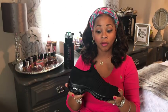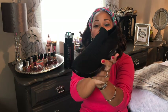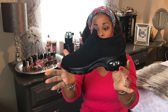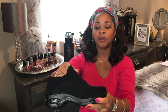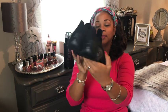That's the top view. But I tried them on, walked around in them and everything, and they are too cute. They fit like a glove. I got the 9.5, so I have enough room, and they fit perfect. The support is good right here. They are very comfortable. Like I said, I walked around in them for a little bit. This is like that stretchy material. And yeah, I love them. I absolutely love them. Too cute.